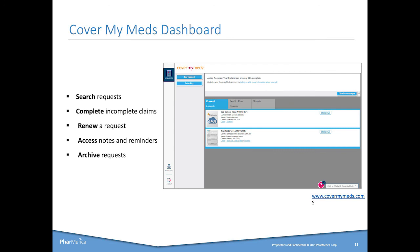There are other actions you can perform from the dashboard as well. These include access to notes and reminders. From the dashboard, click Open on the request you want to open and click the Notes tab in the left panel. You can see the notes that the system automatically records for events like sending and receiving a request. You will also be able to find fax statuses and confirmations in the Notes section.